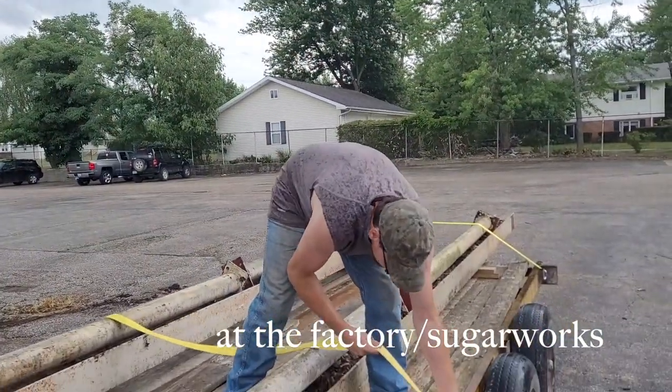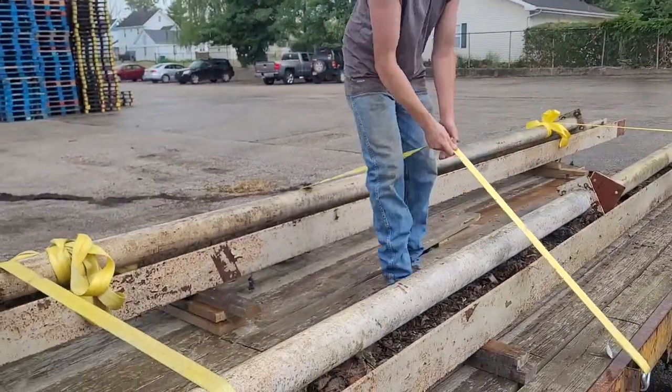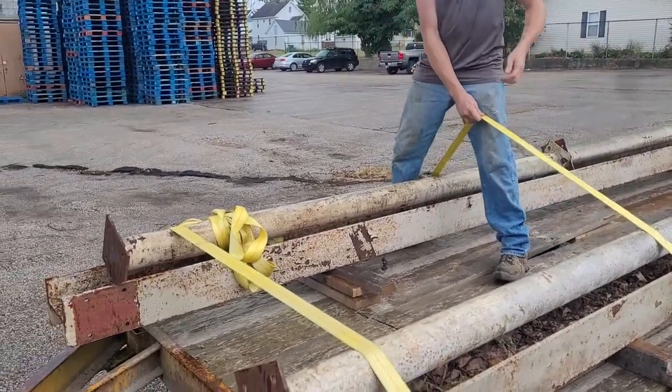All right, Austin, what are you doing, man? Strapping these down, these monster I-beams. So what is, where'd you get this?